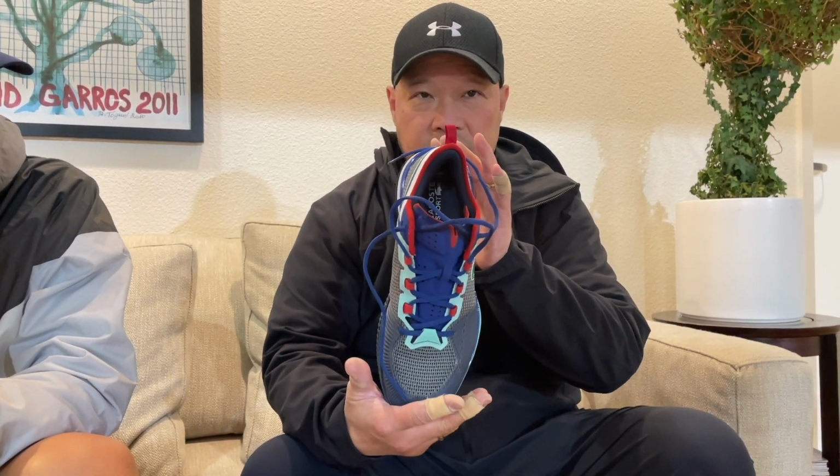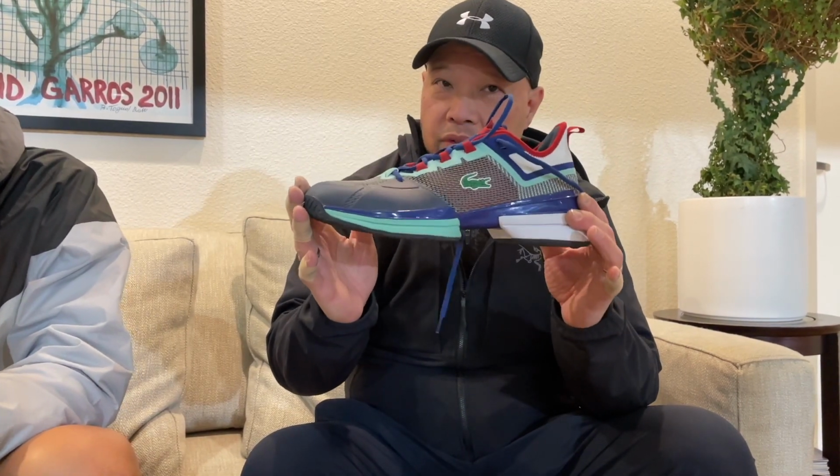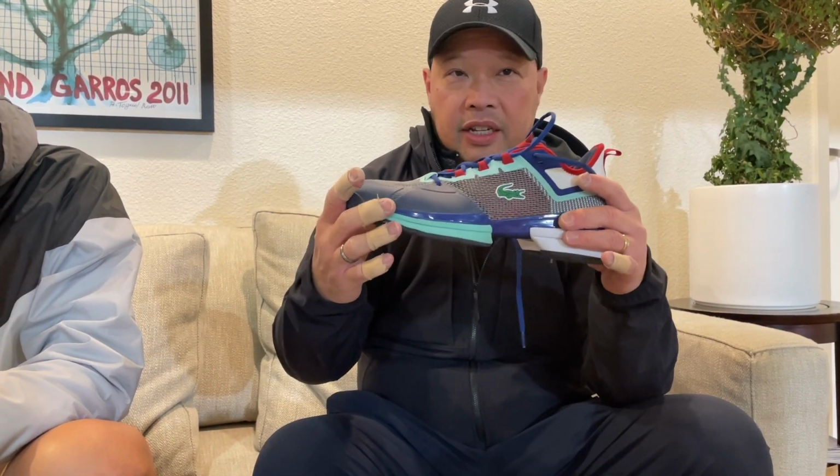It does have kind of a barricade fit. So if you're a barricade fan and you're worried about rolling an ankle, this would definitely be a good shoe for you. But you can't run like Coach Chris. You can't be sliding though. It's not meant for figure skaters. No. Okay? All right.